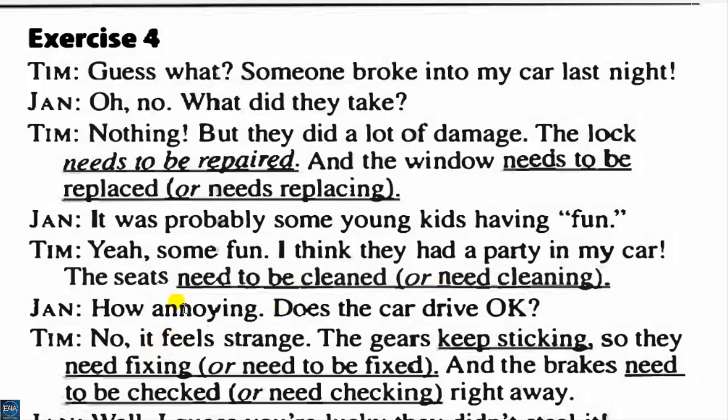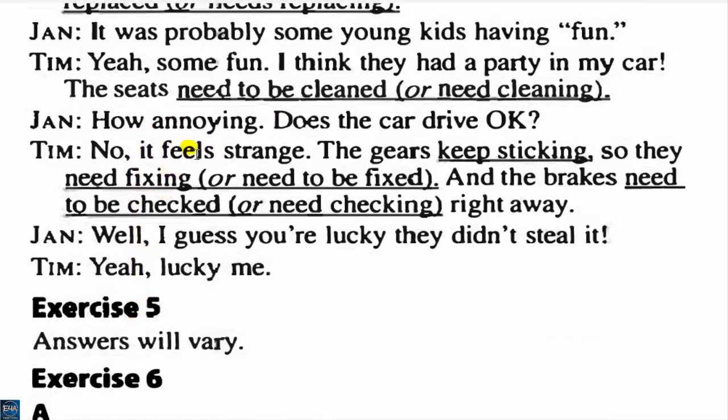No. It feels strange. The gears keep sticking, so they need fixing, or need to be fixed. And the brakes need to be checked, or need checking, right away. Well, I guess you're lucky they didn't steal it. Yeah, lucky me.